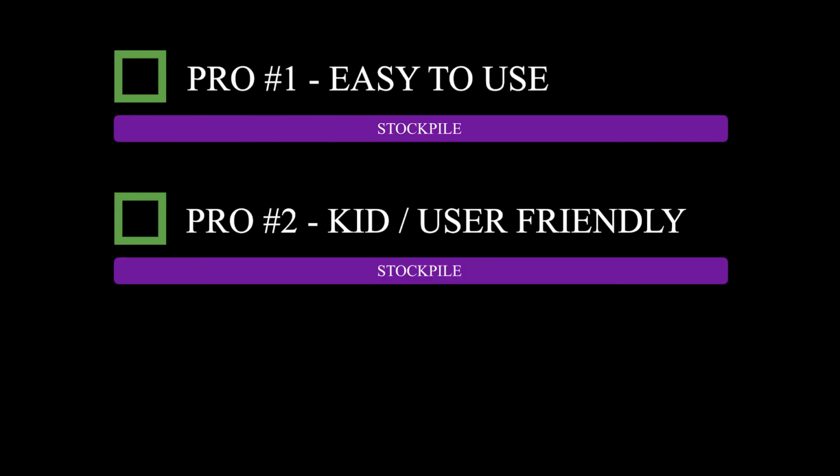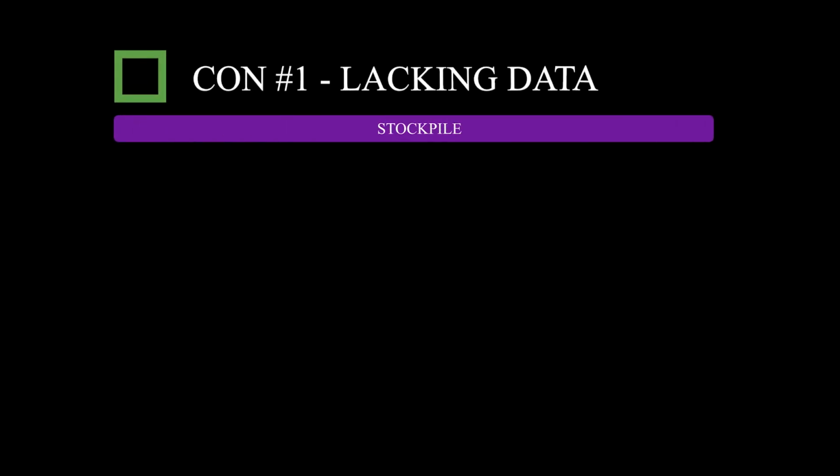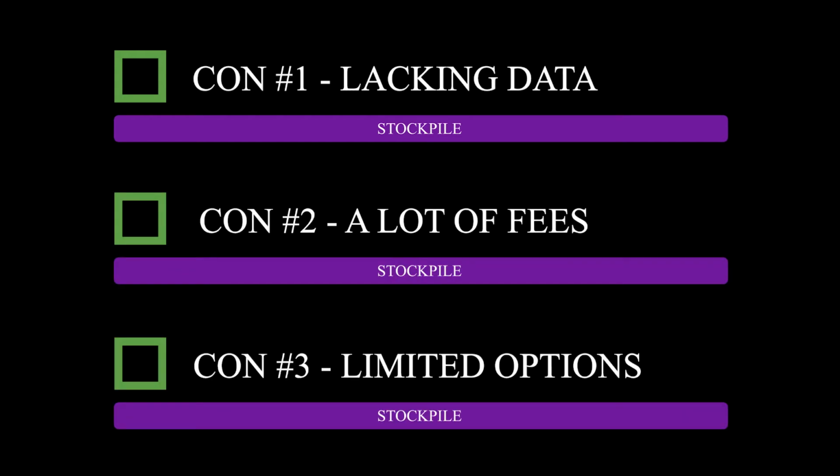All right, guys, so quick recap. Again, I know this is probably not a new app for you guys, but I really like it. So quick pros: easy to use, kid friendly, and you can use this Wishlist feature to ask someone for stocks. Some of the cons include it's oversimplified. There's a lot of fees, and there's not access to that many types of securities. Again, like I mentioned, there's no bonds, there's no mutual funds, and there is no cryptocurrency.